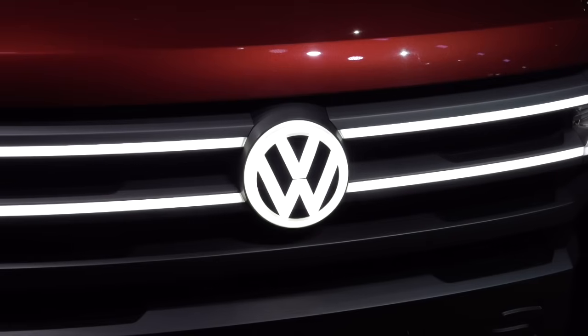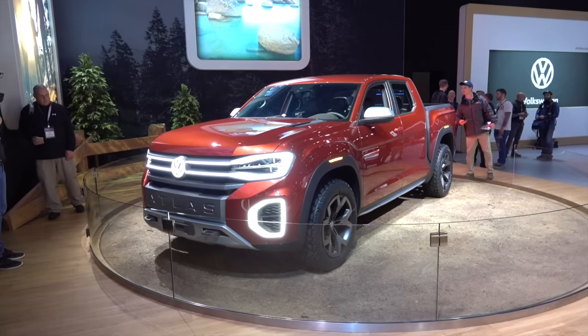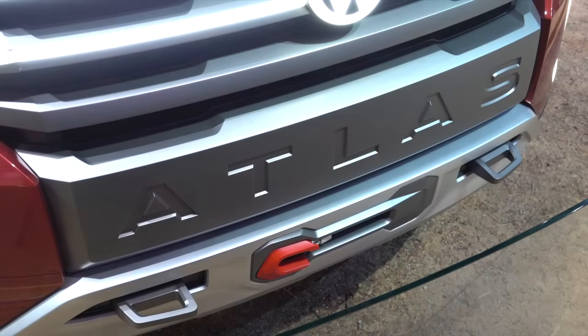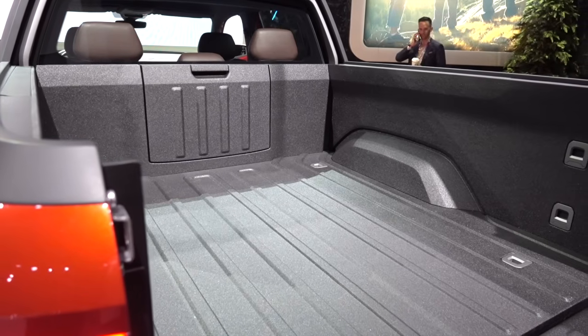No, we don't need the light show, but this mid-size truck makes a lot of sense, built on the same architecture as the Atlas crossover. It's about the size of a Ridgeline or Colorado. Love these door handles. I can see this one going into production.